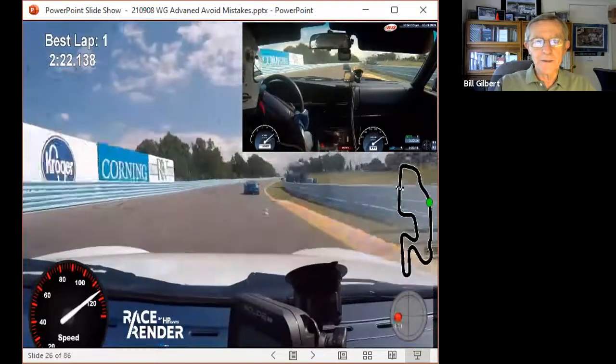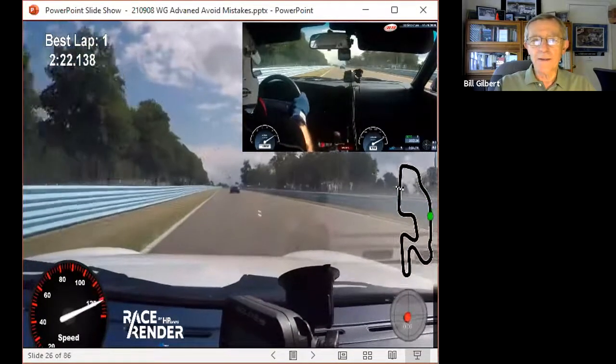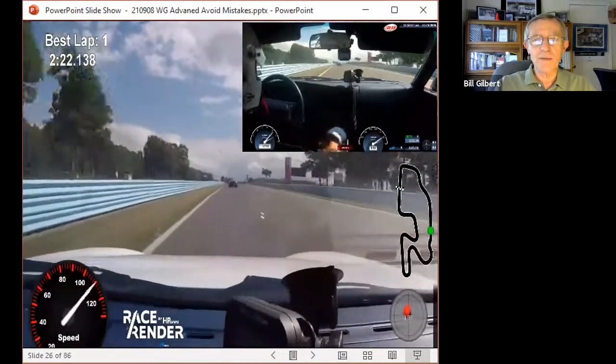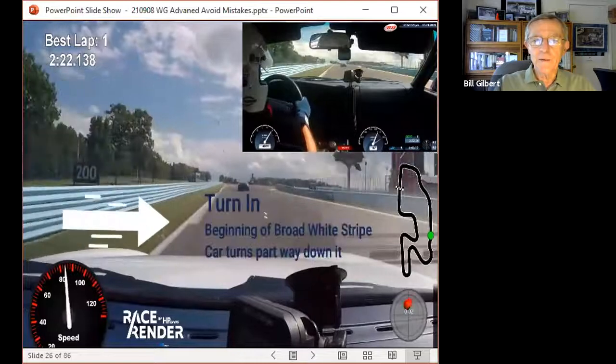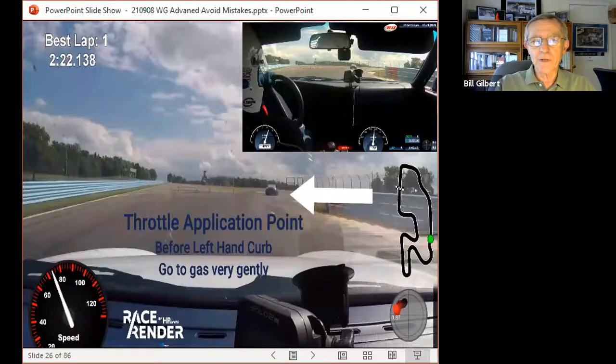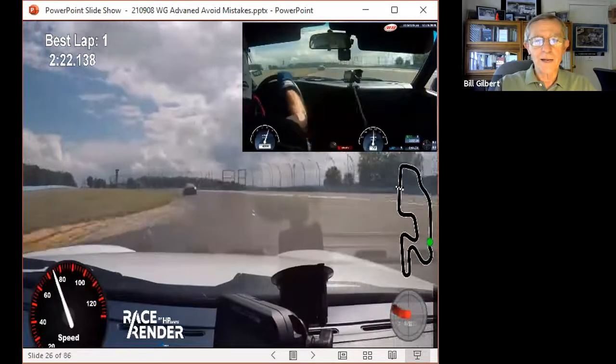Back straight, passes where they can work on the back straight. Section not anticipated. Okay, turn in here. I turn in at the beginning of the white line, and then try to be off the brakes by the time I'm at the first apex and on the gas before I get to the second apex.